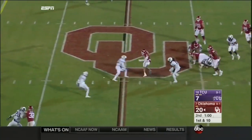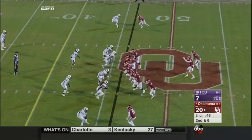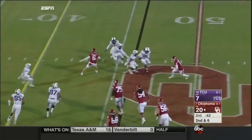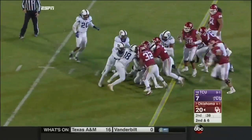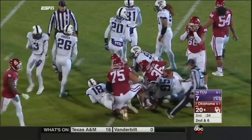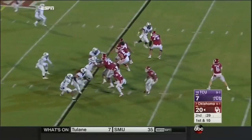Mayfield runs out of trouble. Gets by a couple of tackles. They're at the 46. And here comes an end around and maybe a pass at D.D. Westbrook. He's going to cut back. And he got a first down. Holding on to the football and has taken a whole bunch of Horned Frogs to bring him down. Up in a hurry, at the TCU 35.